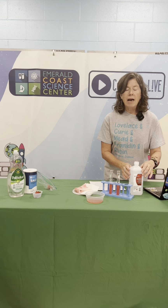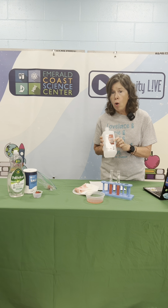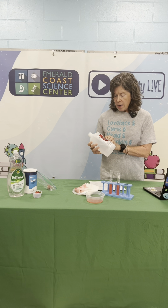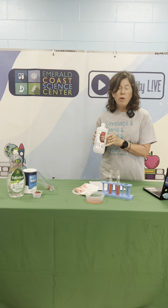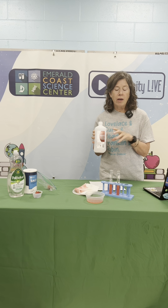Then we're going to add, and here's the tricky piece of this, it's got to be cold isopropyl alcohol. And this is 91% isopropyl alcohol. We buy it at Sam's because we use it a lot and we just store it in the freezer. That's all you've got to do.